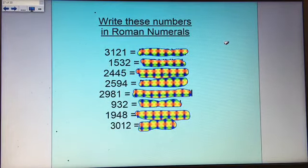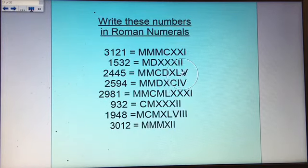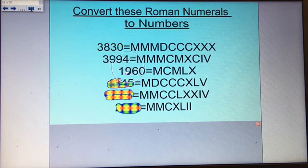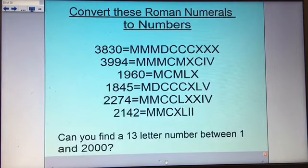Okay, so to start with, I'd like you now to convert these numbers to Roman numerals. So press pause to crack it on your own. Okay, I'm going to reveal the answers now for you to mark your work. Okay, I'd now like you to convert these Roman numerals back to numbers. So press pause to crack it on your own. And here's the answers.